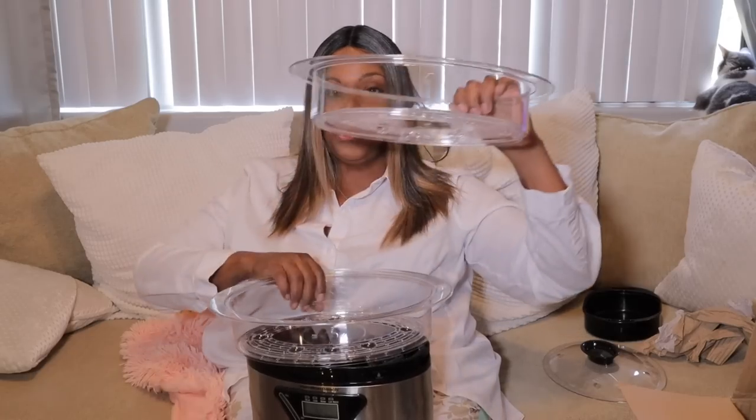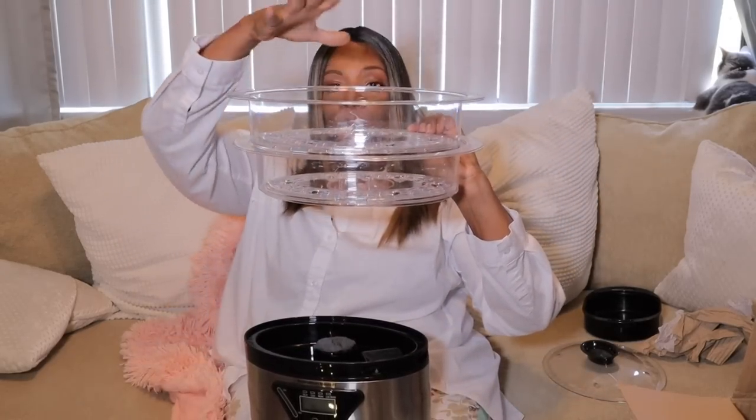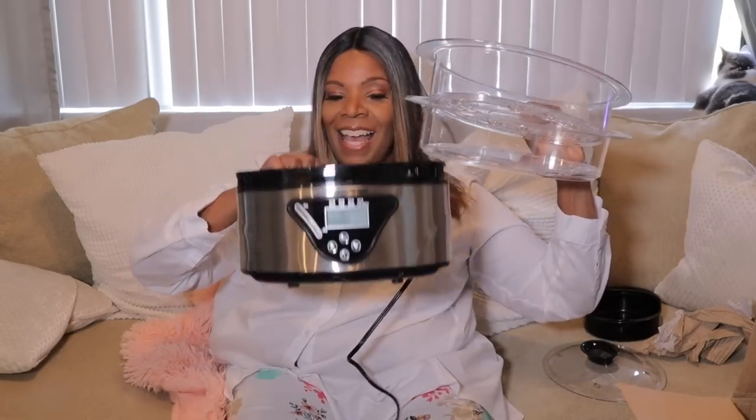So these are your two steamers, top and bottom, and they go like this. And you can put your corn here, your meat here, or your vegetables on top. And this here is digital. I thought this was an awesome find.